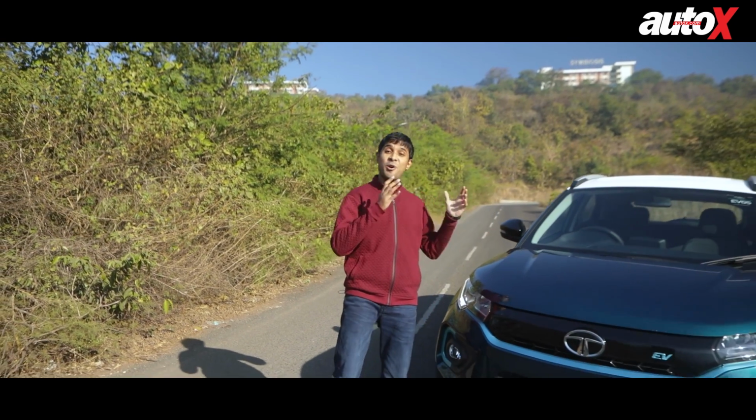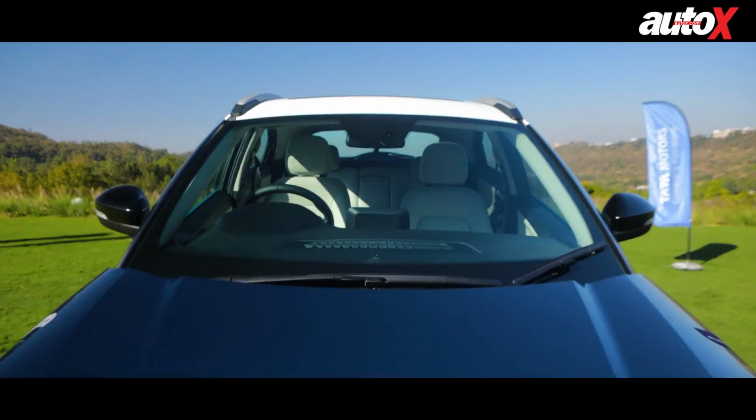Electric cars are a very niche category in India. There are very few offerings and the prices tend to range well above 20 lakhs. But now things are set to change with the launch of this, the all-electric Tata Nexon.